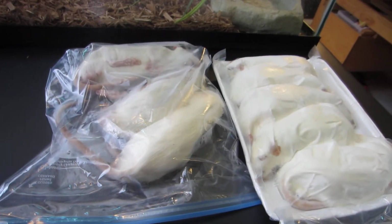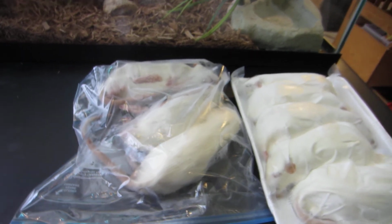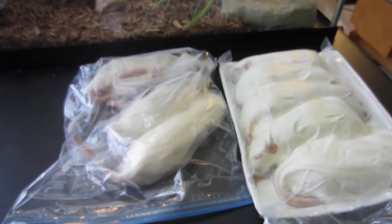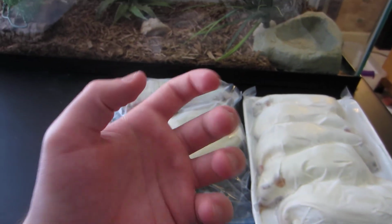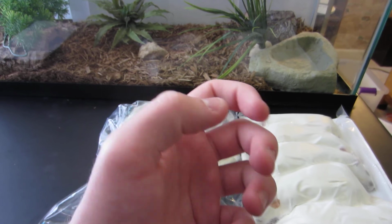Perfect Prey seems to have very good quality rats. They always seem to be very, not fat, but chunky, muscular. If you just thaw one of these rats out and you feel them, they're strong, they're muscular. You can definitely, in their legs and in their stomach area, feel the strength in the rat.